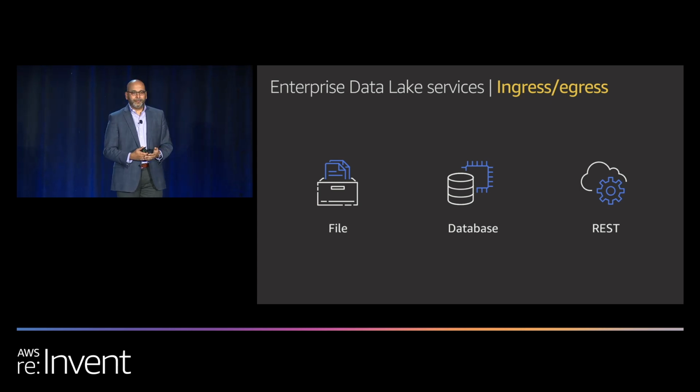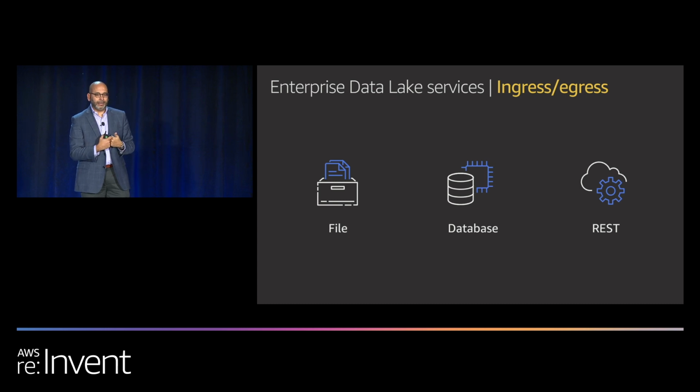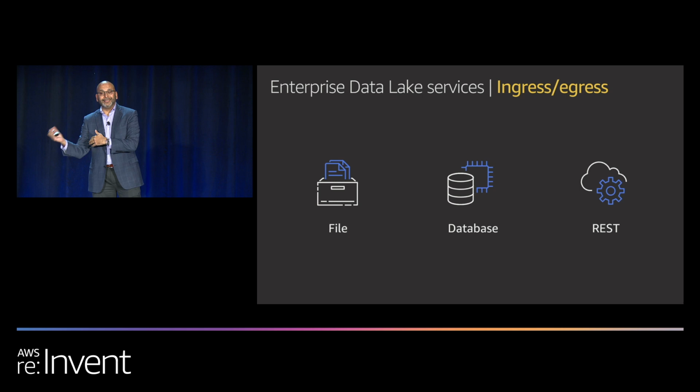From a file perspective, same concepts, the ability to do a full load or an incremental load. From a REST endpoint, same concept, the ability to hit a REST endpoint and say, get me everything or get me deltas. One of the key things that you begin to appreciate very quickly, the same constructs you use to get data into the data lake can be the same constructs you use to put data out of the data lake if you need to send it somewhere else.